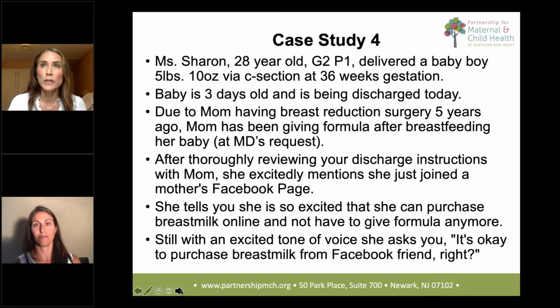We may regrow some connections that might have been severed during the breast reduction, particularly dependent upon whether the physician that performed the reduction surgery was mindful and was trying to preserve the connections of the breast tissue so that there would be some viability to her breast and her ability to make milk for the future. So I think I would also add that education piece to mom and just make her feel a little bit better about the fact that just because she had a breast reduction doesn't mean that she can't make enough milk for her baby.